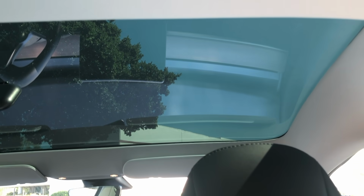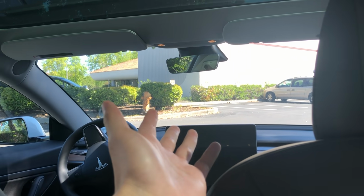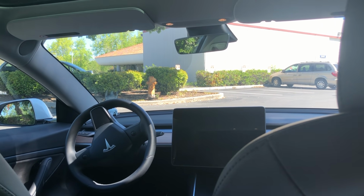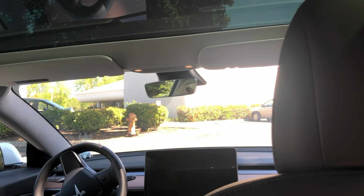But if we look up, you can see the glass roof. And sometimes I actually like being the passenger a little bit more because you can notice the glass roof more than if you were the driver, where you have to be focused on the road. Unless you have autopilot on, then sometimes you can look up and see the beautiful sky, but this is honestly like one of the best views ever.